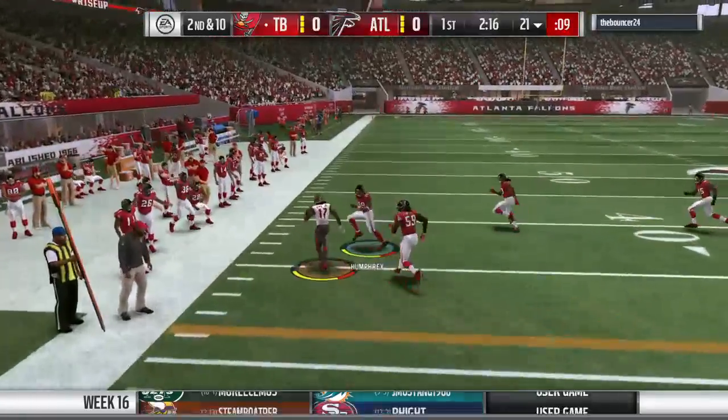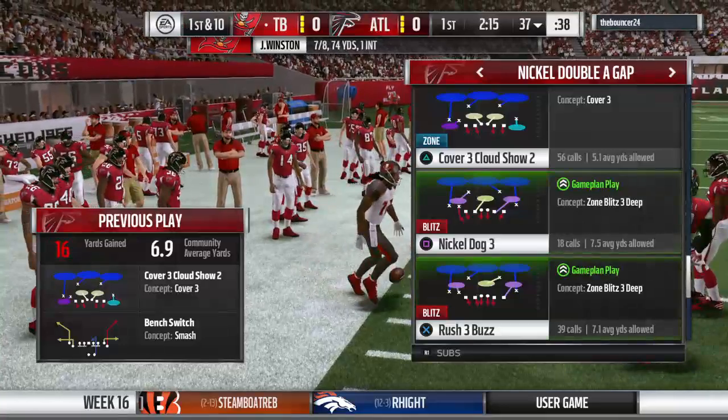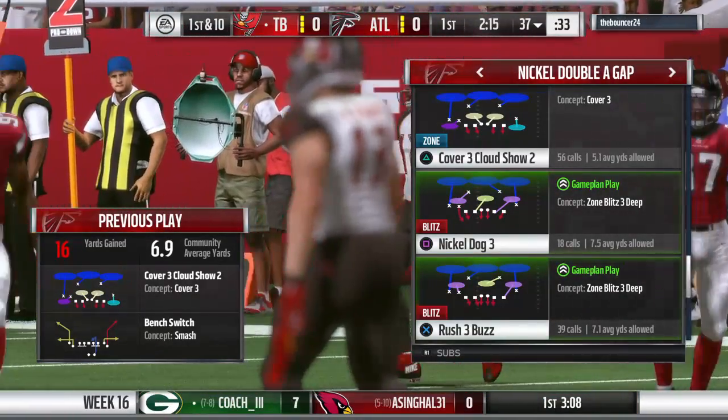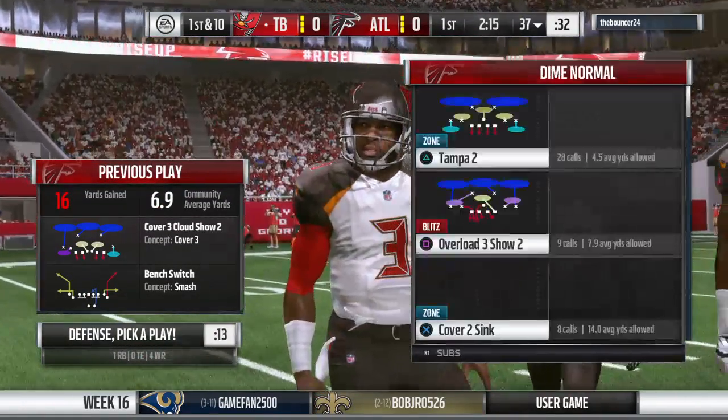He goes left side, and he has dive. That one good for 16, and the drive will continue. That was a nice completion on an out route, and those types of plays are the result of arm strength by the quarterback and timing by the receiver.